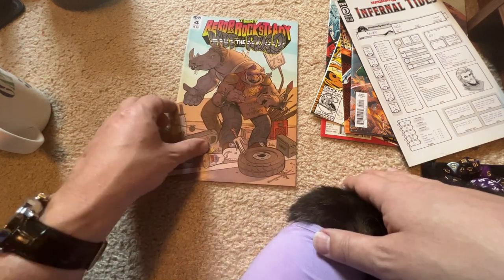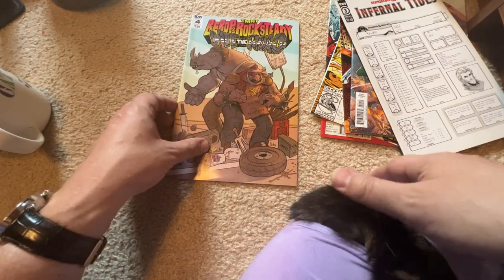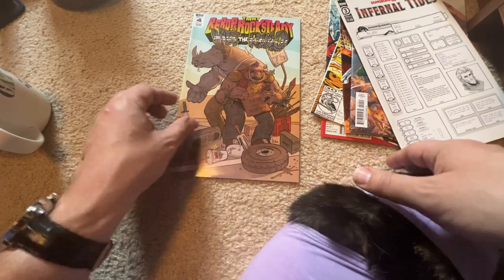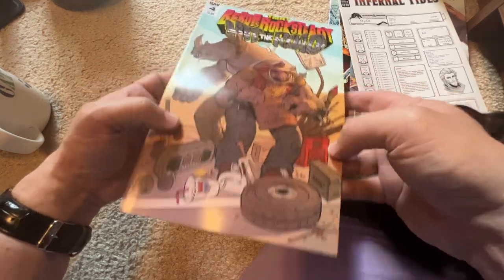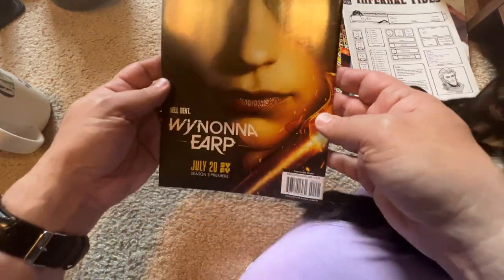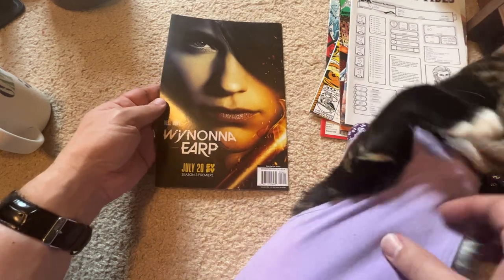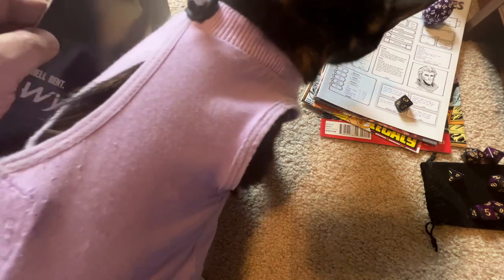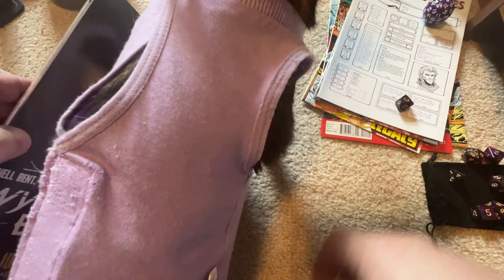The next one is Teenage Mutant Ninja Turtles. Bebop, Rock Steady. And Hit the Road. This looks fairly recent. It's IDW. There's an ad on the back for Wynonna Earp. Oops, she found the dice.